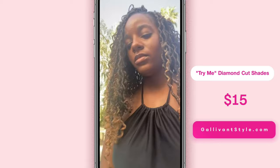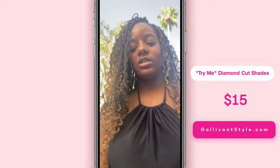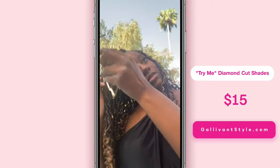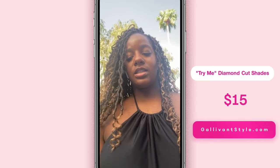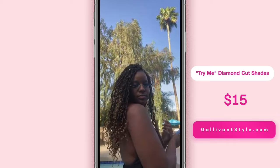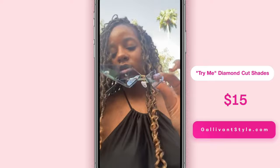All right, so the Try Me Diamond Cut Shades, they also come in a clear color. Hey girls that don't really like dark shades, if they want to look like they're doing something. So that is the clear. And they come in a blue color. This is the blue. It's like a nice light blue, very similar to sky blue. You guys, a close up so you can kind of see what that looks like. That's the blue.